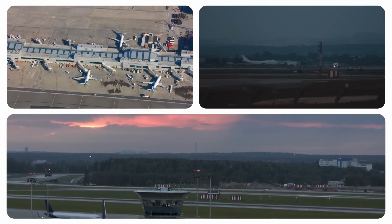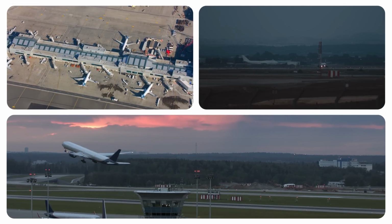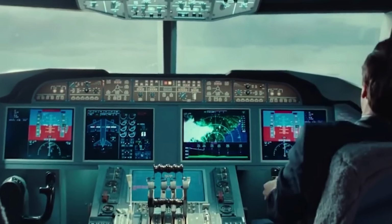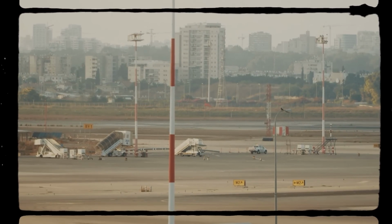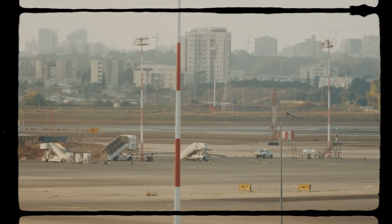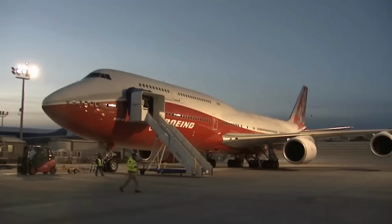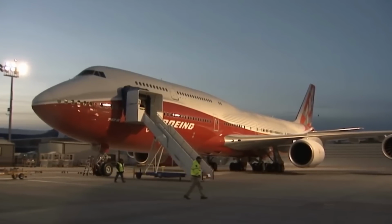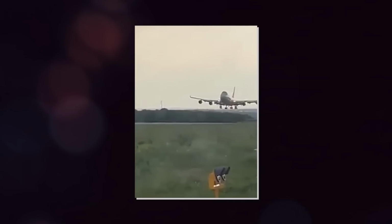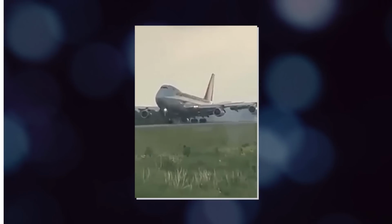The drama unfolds at Luxembourg Findel Airport, a bustling cargo hub where the stakes are high and split-second decisions can mean the difference between catastrophe and survival. Nestled in the heart of Europe, Luxembourg Findel Airport is a vital lifeline for the global cargo industry. Leading the charge is Cargolux, an ambitious Luxembourg-based cargo airline renowned for its fleet of Boeing 747 freighters. These colossal giants are built to carry gargantuan loads and traverse the skies with unwavering might.